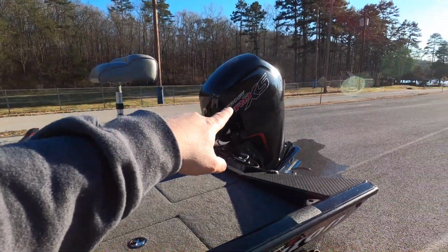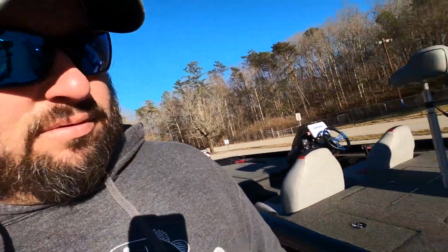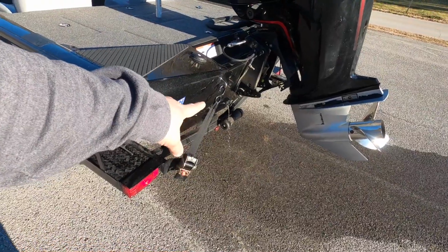From the last time you guys saw the video on the boat, I made some changes. And one thing that's not changed, because I absolutely love this motor, is the Mercury Pro XS 4-stroke. Really like that motor. Very quiet, and so far, been reliable. Now the live well is draining, so that's what that sound is that you might be able to hear. Anyway, let's go over the boat and see what kind of changes we made.